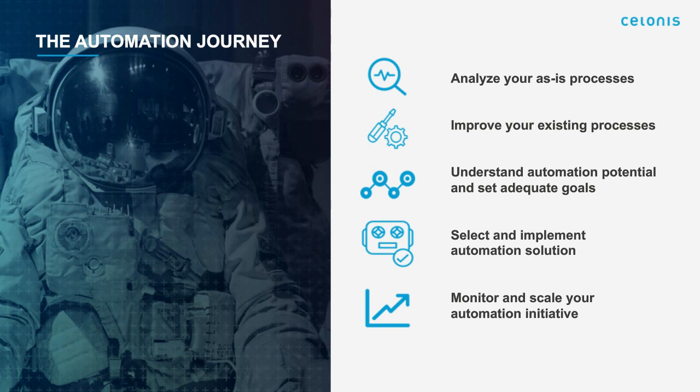So which bots should you actually be using? And I think critically, it allows you to monitor and scale up an automation initiative. So you can start with a particular, say, department, and then scale that up. And also watch that automation over time and make sure that RPA bot continues to deliver value as you expected it.